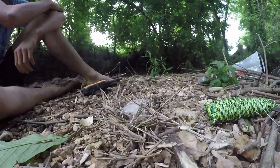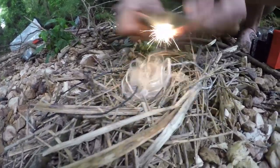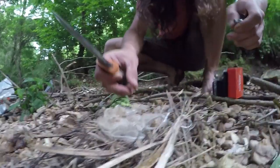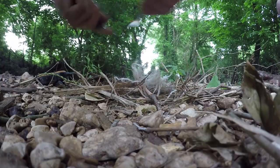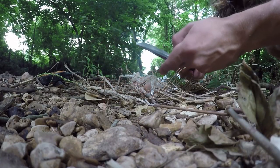All right, so our next plan of action, we took some innards from the paracord, rolled it up, and it looks like cotton. So hopefully it lights like cotton. Oh, almost. Light, you know you want to. Being stubborn. So close. Oh my goodness. Let's make some more. This is not happening. Quit messing with me.